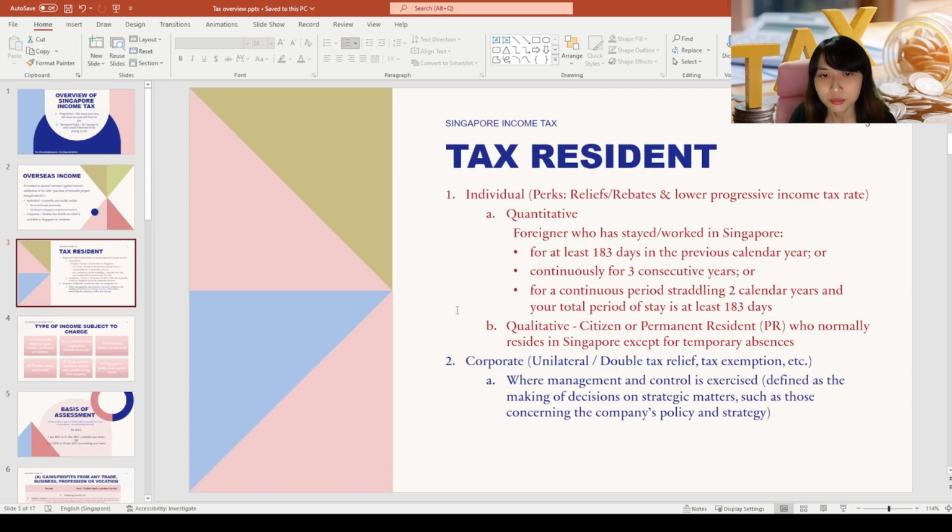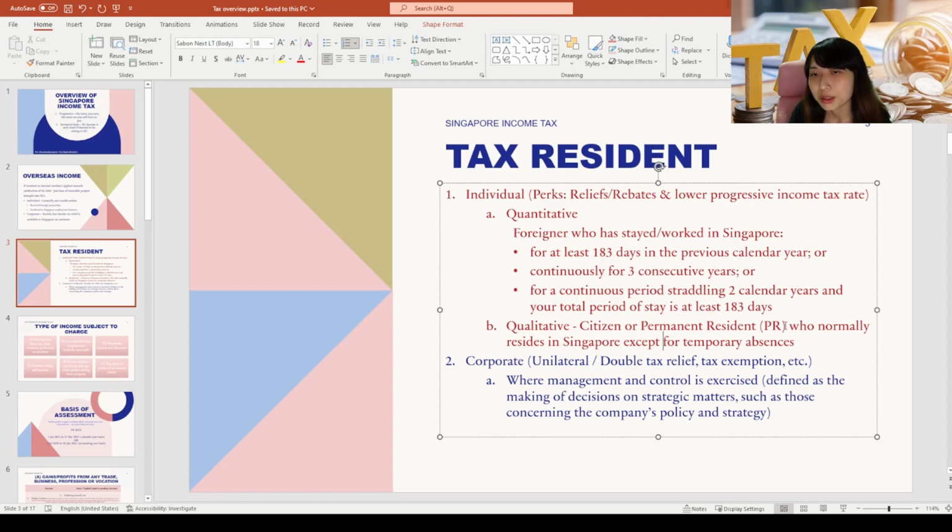They don't have this. Okay, so for quantitative, never mind, we go for qualitative first. Qualitative, you are either a citizen or permanent resident, you can be a tax resident. Okay, so it's a good thing to be a tax resident. So if you are actually a foreigner, you need to go by this quantitative way. So a quantitative way is at least 183 days in Singapore in the previous calendar year. Then, or stay in Singapore continuously for 3 consecutive years.